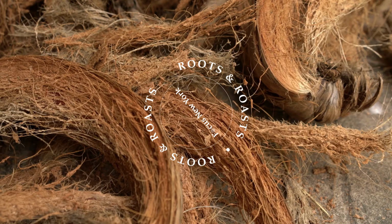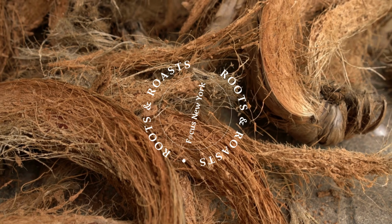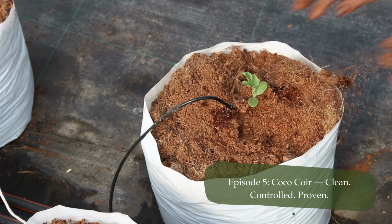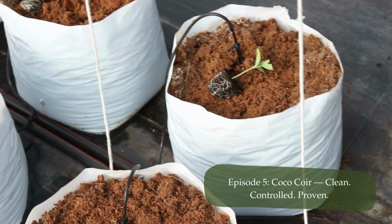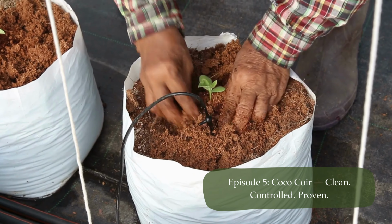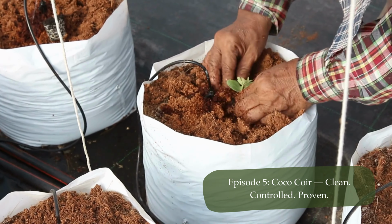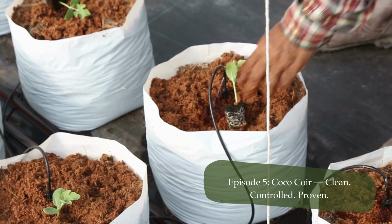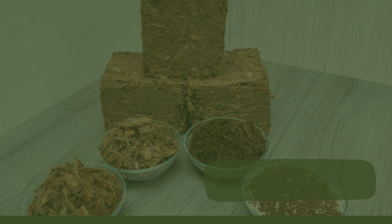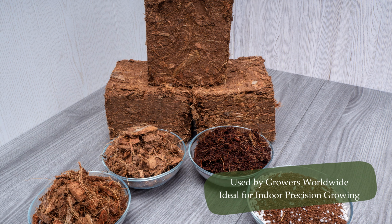Today, we're unlocking the growing method that pros use when every variable counts, Coco Coir. This is episode 5 in our growing method series. And whether you're growing herbs in a windowsill, houseplants in an office, or high-value crops in a precision grow tent, Coco gives you full control from the root zone up. No pests, no compaction, no guessing, just clean, high-performance growing with proven results.